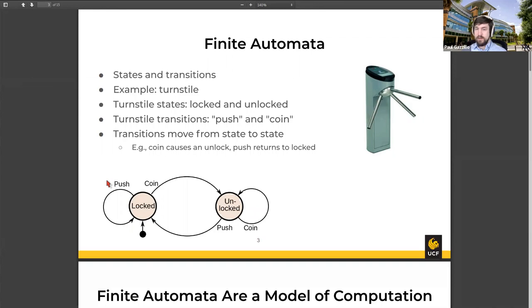Now, if we put a coin in the machine or we swipe our card, that puts the machine into the unlocked state. And if we push on that turnstile in the unlocked state, it's got to let us through and then return this machine to the locked state again. Make sense? So we can model this as a machine that has two possible states and two possible inputs. And we explicitly define every possible transition between states given every possible input to that machine.